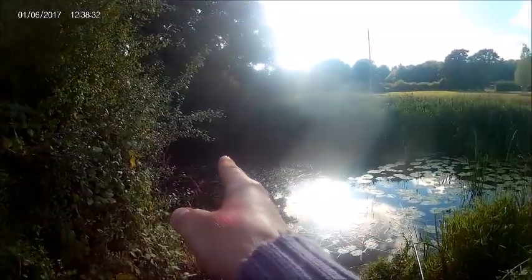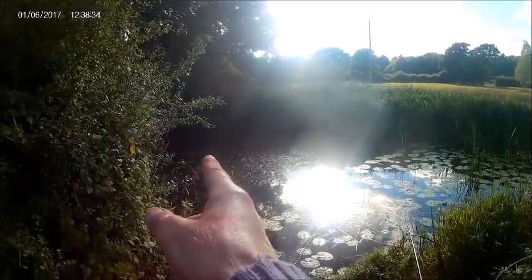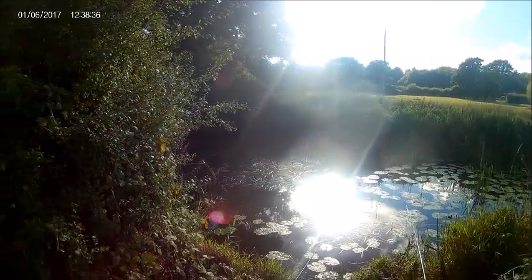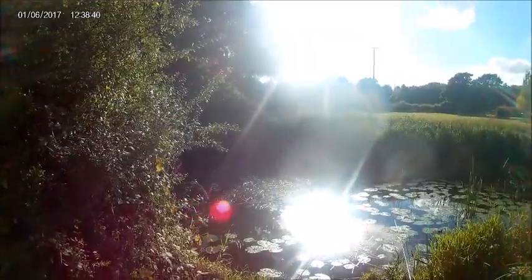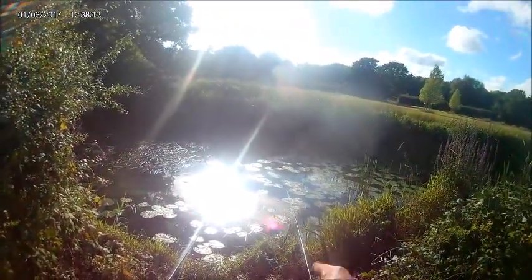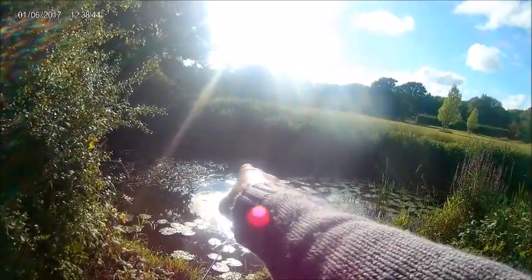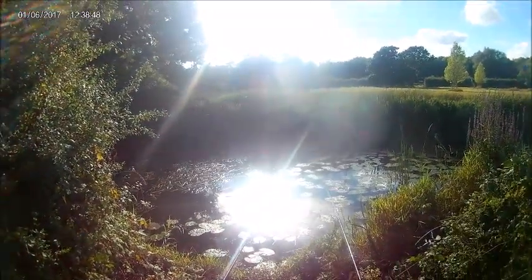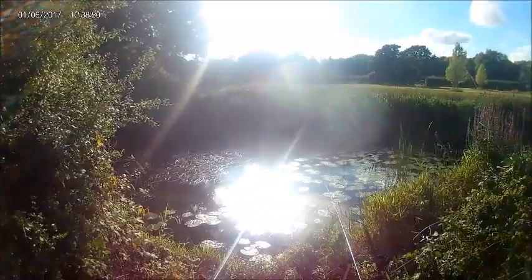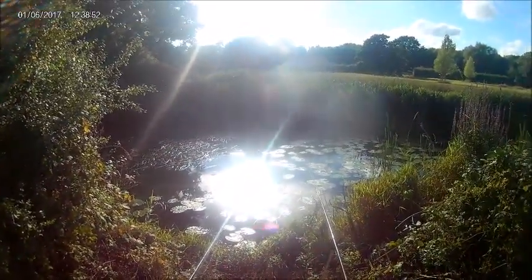I've got one just over there, just in front of those overhanging trees. I couldn't quite get it right to the back where I wanted to get it, and this one here on the right hand side is just straight out. Let's see where it goes.